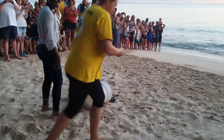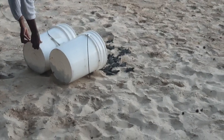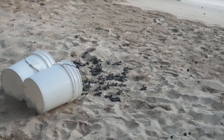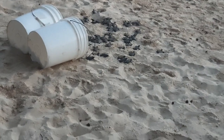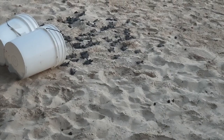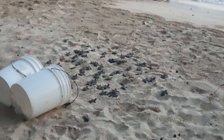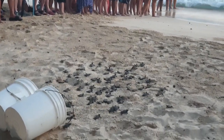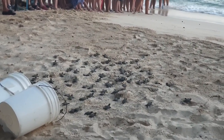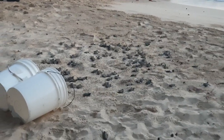Oh my goodness, no. Yay. He's gonna get them. There's some still there just trying to get out. Oh, there's some that need some help to get out of the bucket. He keeps scrabbling around in the shadow. I see it, the first one. It's amazing. 129 Hawksbill turtles. He's turning around.